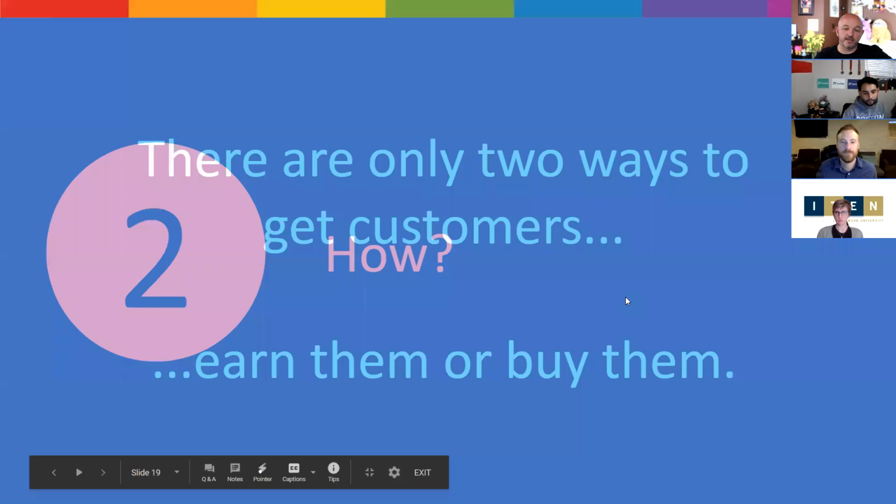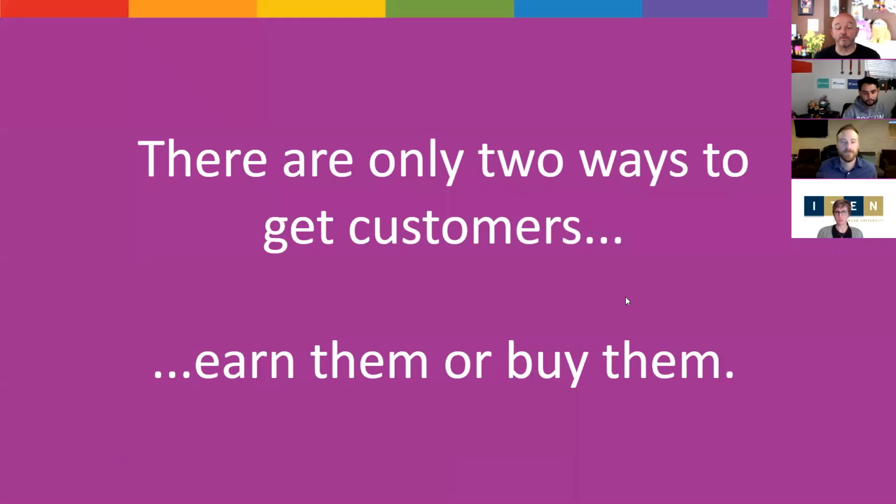Going to jump in a little bit into the how of this. So this is a little bit more on the tools of the trade and some tips and tricks. This is sort of my opinion. There are only two ways to get customers. You can either earn them or you can buy them. And buying them in the beginning as a startup is expensive. Advertising is expensive no matter where you're doing it.